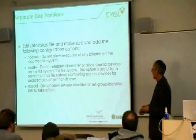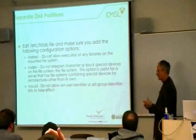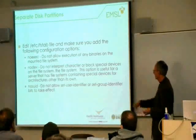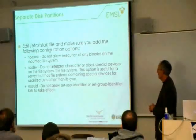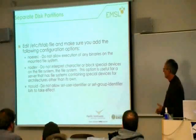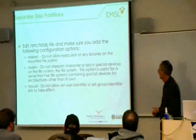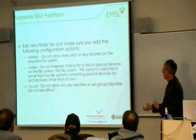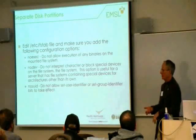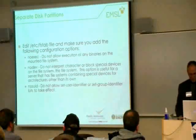Once you've got things partitioned off, you can do some fancy things with /etc/fstab, the file system table that tells you how to mount the various file systems. Those three options: noexec, cannot honor the exec bit on any binaries that you find. nodev, don't honor device files on this foreign file system. nosuid, if the file is set to be SUID or SGID, and you have it mounted nosuid, the kernel will not honor those bits and not run setuid.